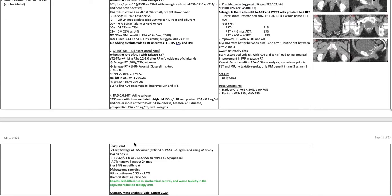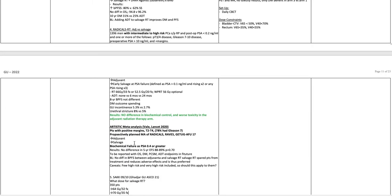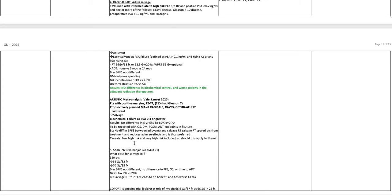The next trial is RADICALS. This is looking at the role of adjuvant versus salvage radiation. This is 1,396 men with intermediate to high-risk prostate cancer, status post radical prostatectomy, and a post-op PSA of less than 0.2, with one or more of the following: they either had pT3 or T4 disease, Gleason 7 to 10 disease, preoperative PSA of greater than 10, and positive margins. They were randomized to adjuvant radiation versus early salvage at PSA failure, defined as PSA greater than 0.1 nanograms per milliliter and rising times 2, or any PSA rising times 3.